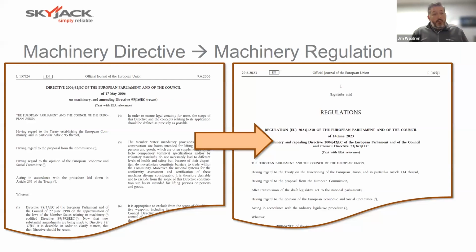So the directive is being replaced by regulation, and in principle, that's a good thing from a European perspective. We've moved away from a directive, which in its own right is not directly applicable to member states. They're interpreted differently, and they need to be transposed into national law before they become effective. Europe has now published a regulation, which is great. So now every member state in Europe is signing up to the regulation from the get-go. So it's applicable directly across all of the European Union.